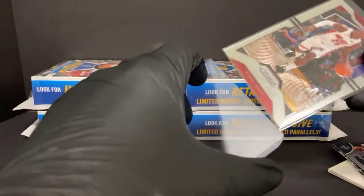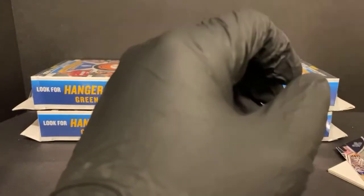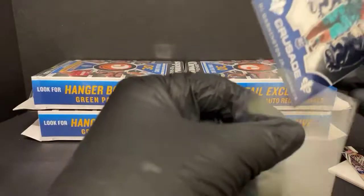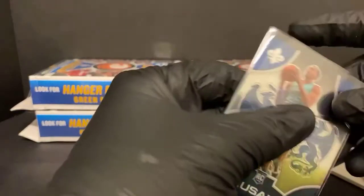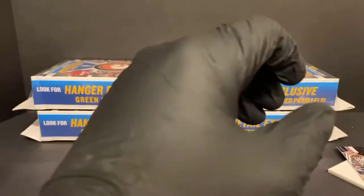Prism cards are kind of hard to find in here. We've gone multiple full 5-box hanger breaks with no Prism cards, so it's cool to get one of the better ones. I think Kevin Durant's silver Prism in here would probably be the most valuable, with it being on the Nets, but Kendrick Nunn's probably right up in there behind it.